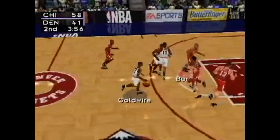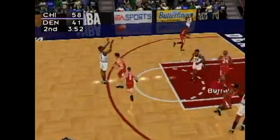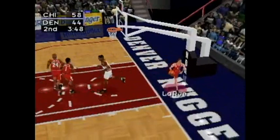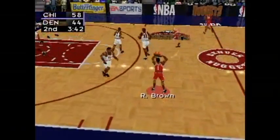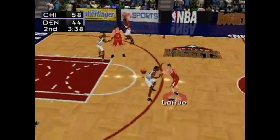Inbound pass to number 14. Goldwire squares up with the jumper. Nothing but net. Inbound pass to Burrell. To half court. Burrell receives the ball. To number 5.